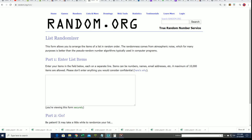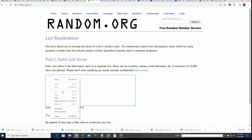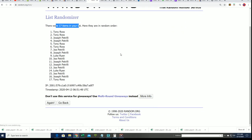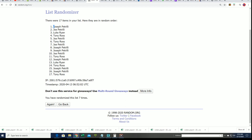Let's get ourselves a feast of big hits coming out of this box. Good luck in Onyx Vintage Collection. Seven times through for the owner names. There are 17 spots in here, and 17 spots and two autographs. Lucky number seven. The first random is finished.